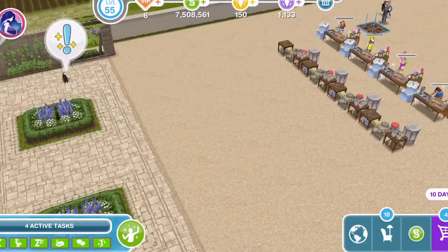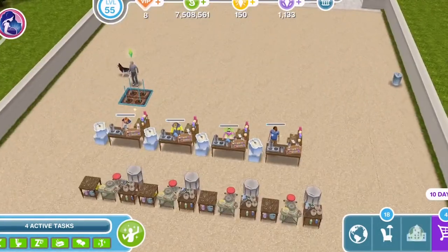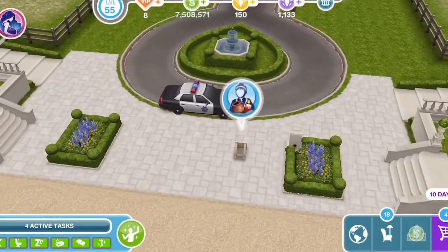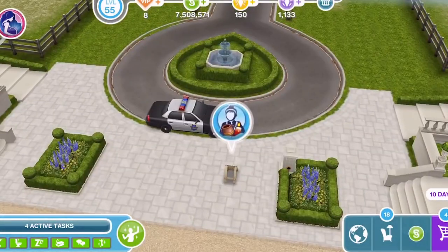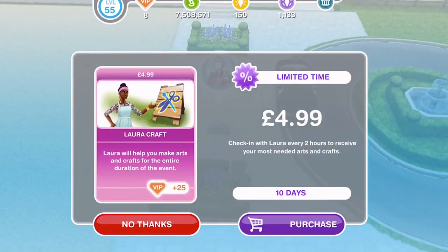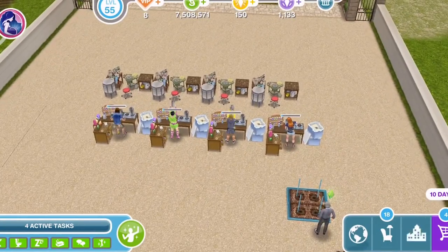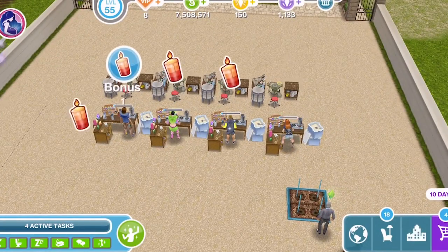You can actually also hire, what's her name? Laura Craft. Where is she? Oh, here she is, down at the front of every house. There's a little egg frame, and you can hire Laura Craft. She is $4.99. I'm assuming that is in whatever currency you have. I don't know. Anyone who's used her before, let me know. I've never bought her. I don't know whether it's particularly worth it. If you have bought her, and it is worth it, down below, I'd like to hear your thoughts. There is a little glitch, I think, at the moment. I've heard lots of simmers are complaining that Laura's not working. So maybe just hold off on that, to be honest.